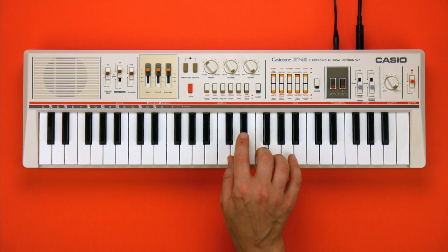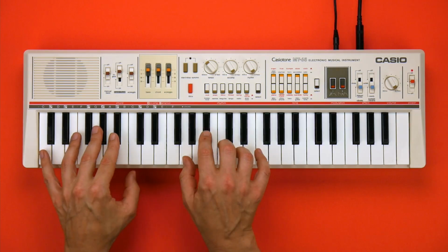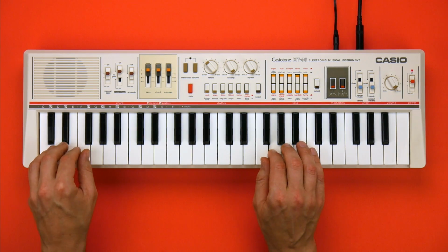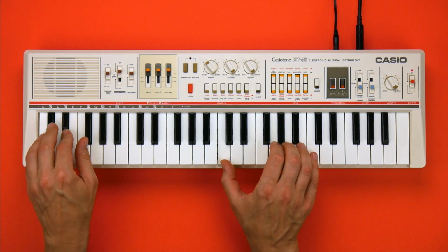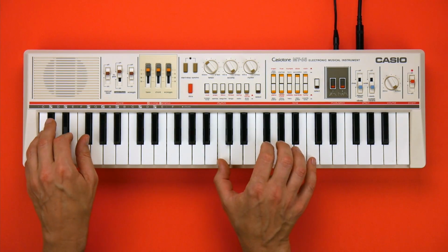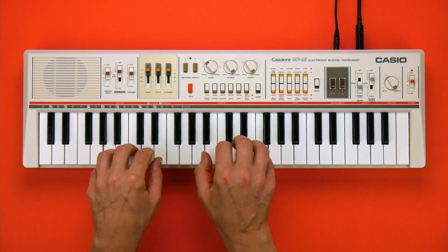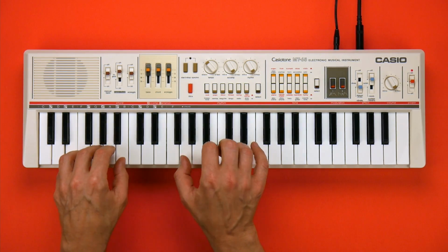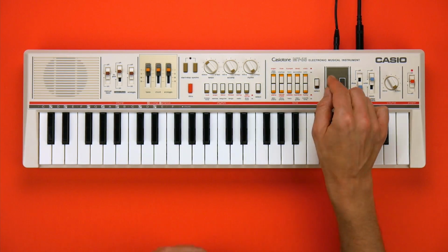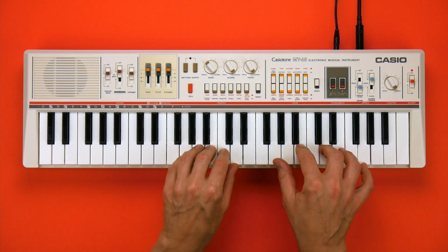Oboe, with modulation 1 and modulation 1 and 2. Harpsichord. Sounds more like an organ with fast decay. Modulation 1, 2, and 1 and 2.